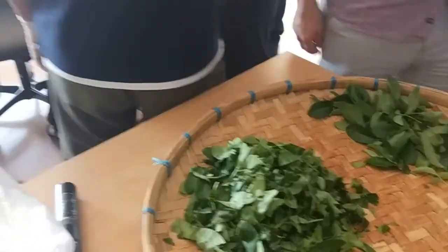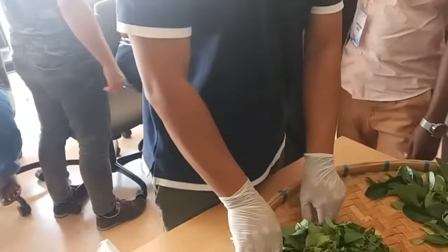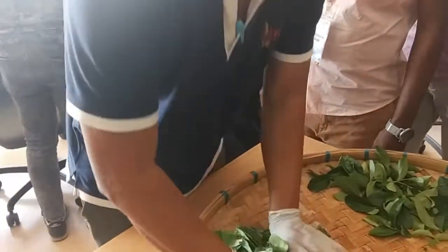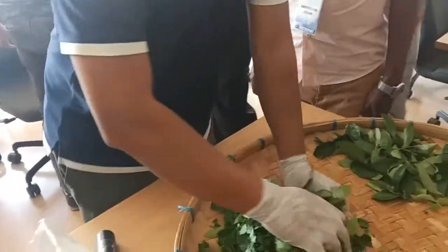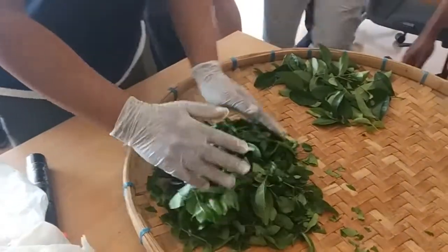What is this one? Oil? Sugar cane, right? Sugar cane syrup, okay. Eat with sugar cane syrup, okay, to make it taste better. Okay. You should try, you should try. This? No, that one. I am happy.